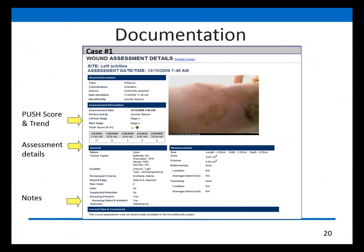The system does prompt you to complete all these sections, which thankfully prevents an inadvertent omission of information. Besides looking at this photo, the documentation gives me a much better clinical picture of what is actually going on with the patient. If I were to just read the details, I could pretty much picture the wound before I even looked at the picture.